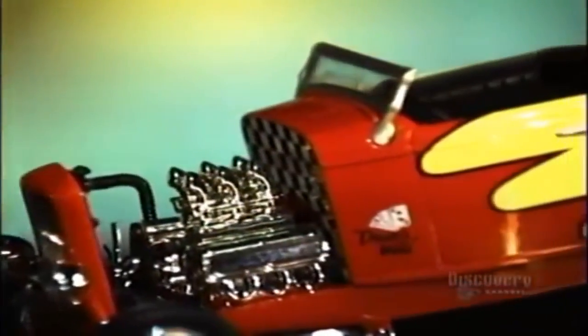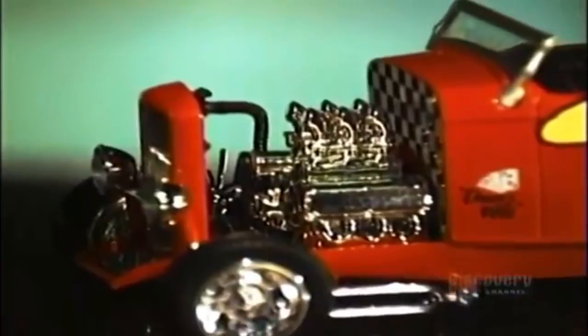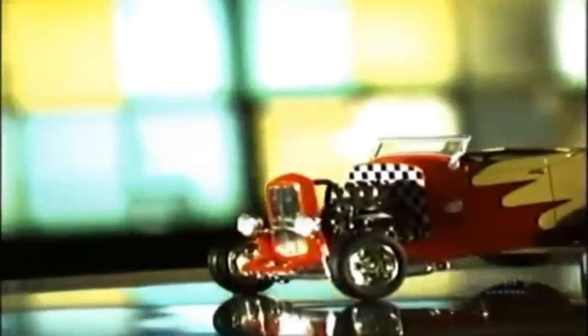Engines work by internal combustion, a process that happens in each of the engine cylinders. Air and a drop of gasoline enter the cylinder. The piston moves upward, compressing the mixture. The spark plug ignites the gasoline, causing an explosion that drives the piston downward, powering the engine.